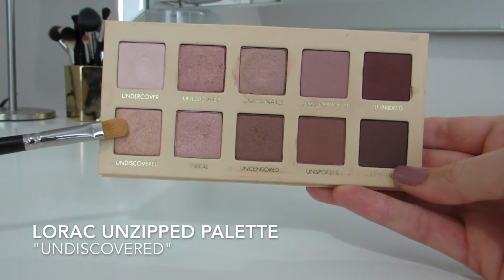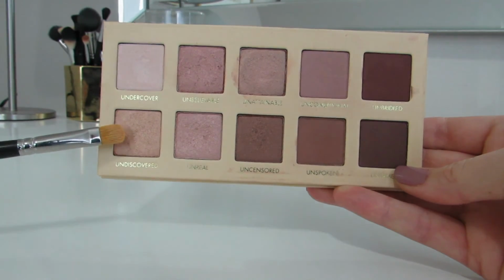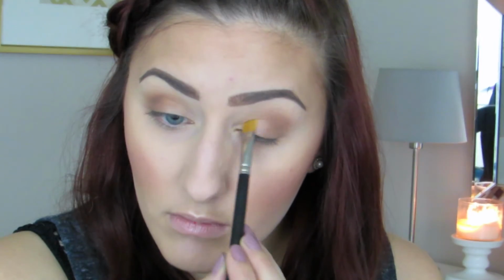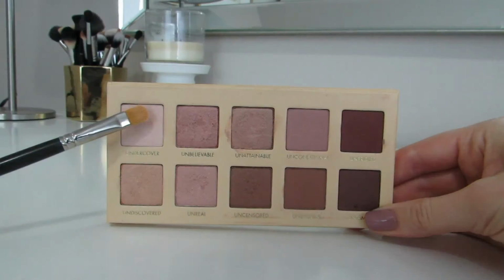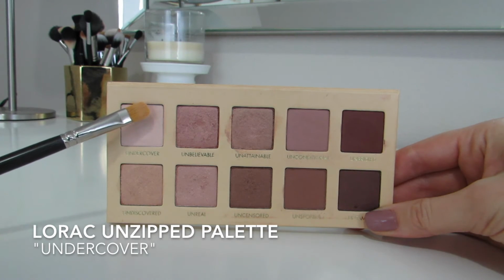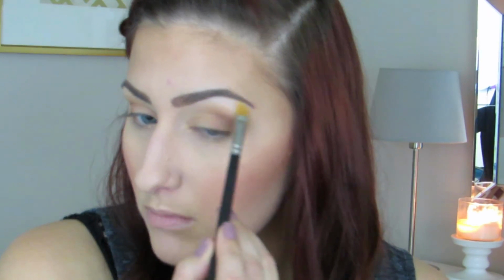So then going into the Lorac Unzipped palette, which I wanted to use because it has a lot of pinks, I'm going to use the shade Undiscovered, and I'm just going to put that mainly in my inner corner and just really packing it on there. It's a really nice shade. It has a little bit of sheen to it, so it's not completely matte like the other shades we used. And then taking the shade Undercover, which is kind of a light pinky shade, I'm going to use this to highlight my brow bone.